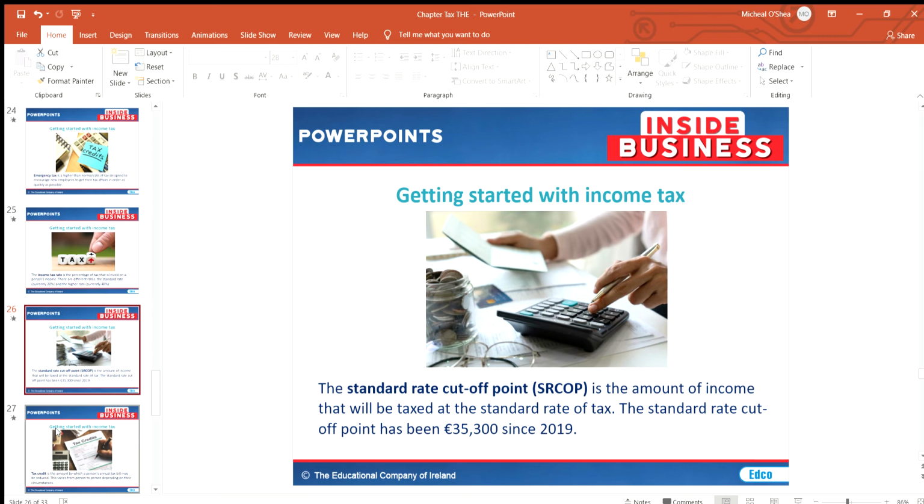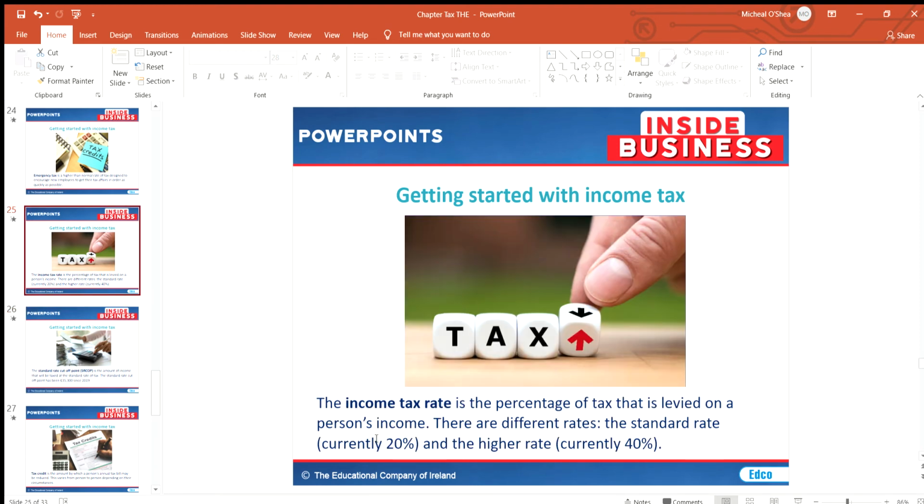What does that mean? So if I had a job and I was earning 20,000 euro, my 20,000 is obviously less than this 35,300. So this is a cutoff point. It's basically just a figure that we use to decide who earns more than this and who earns less than this, so there'll be different rates of tax. If I earn 20,000 euro, I'm obviously earning less than the standard rate cutoff point. So because I'm earning less than that, all of my income will be taxed at 20%. I'm earning 20,000 euro, all of it will be taxed at 20%.